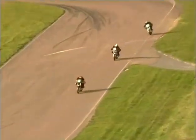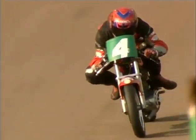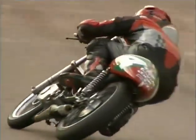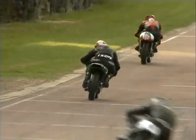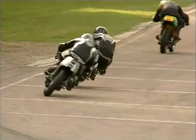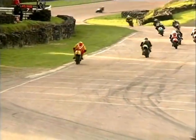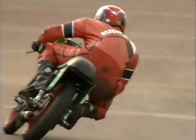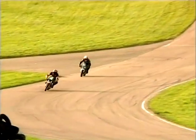Looking across then. Matt Goldsmith coming down into Paddock Bend. Nice consistent lines from Goldsmith through there. Rogers in pursuit. There's John Welfare. And Martin Baldwin, and he was very wide on the exit. He just had to roll it off a little coming out of Paddock Bend. He's still not on song, Martin Baldwin. We know not what the reason for that is this weekend, but suffice it to say that Martin Baldwin is not in his usual cracking form.